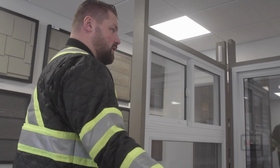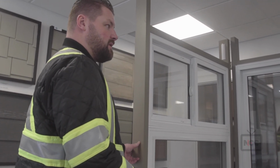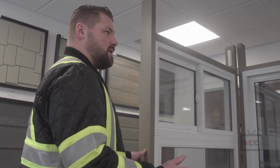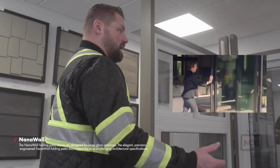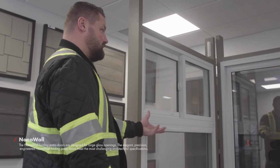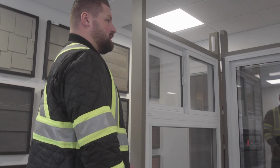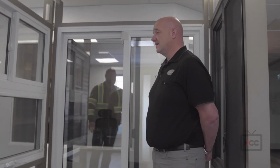There used to be steel framed doors, or what was it, Nano Wall, yeah, and that kind of led the path for large door openings. But now that we can get a 16-foot patio door, obviously that's going to be much more cost effective than a 16-foot aluminum frame Nano Wall.